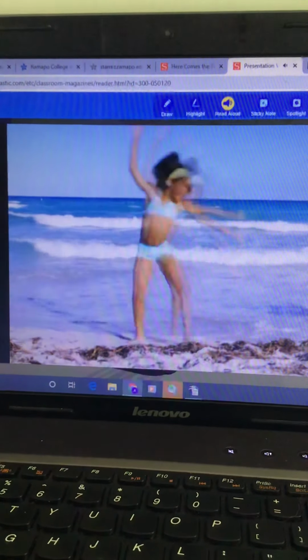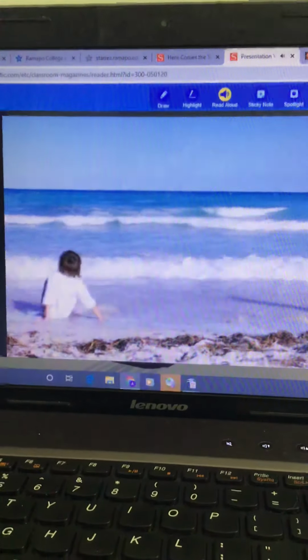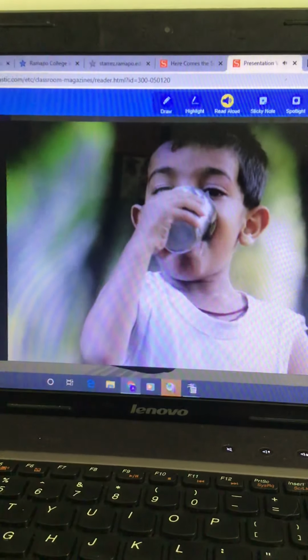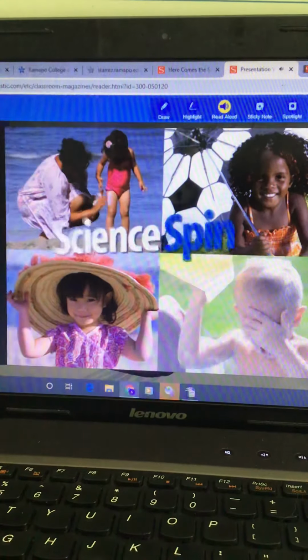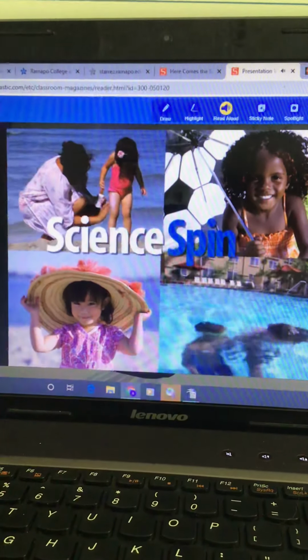But the sun is so powerful it can burn our skin or make us too hot. You need to drink plenty of water when you play on a hot day. What are some more ways you can stay safe under the big, bright sun?